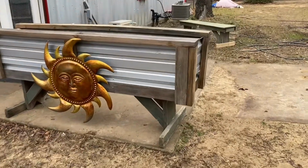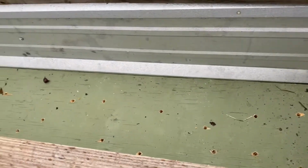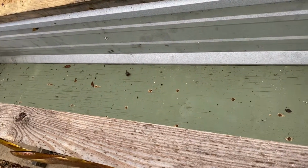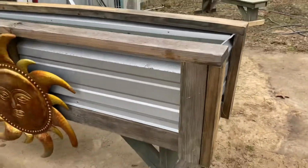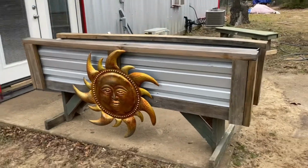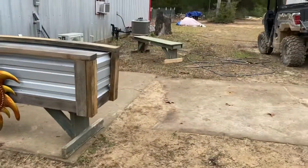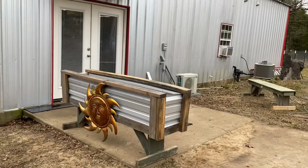I'm going to be planting lettuce and spinach. I'll show you the inside. Galvalume, wood, and a bench, and it cost $0. We had everything. I'm so proud that we got this made today. We're going to make another one, so it's going to be one on each side at the entrance, the back entrance of our cabin, and make it look a little cuter back here.